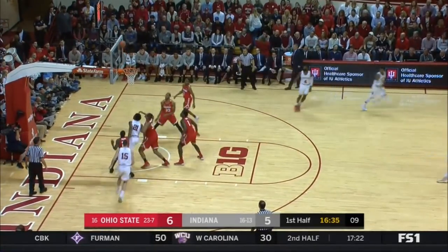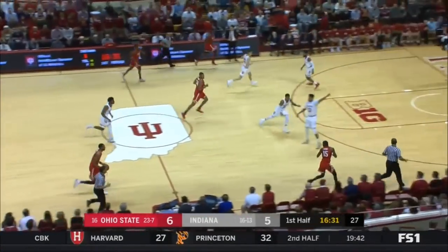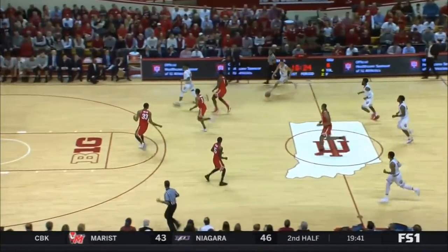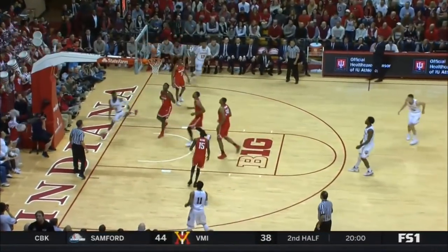Johnson fading away, tough shot. Bates Diop pulls down the board. Transition, Cam Williams, too strong, falls right to Zach McRoberts. And that's not a bad shot by Williams, sixth in the conference in three-point percentage. That's the way the game's being played these days.